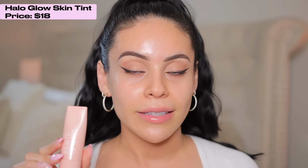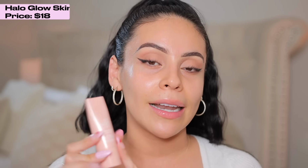So I'm going to use the Halo Glow Skin Tint. I have been loving this. I just did a full in-depth 2-day wear test on this if you're interested. And what I love about it is that this wears beautifully by itself with no primer, no setting spray, but today I want to test it out with a primer. And I think I want to try out a new shade.